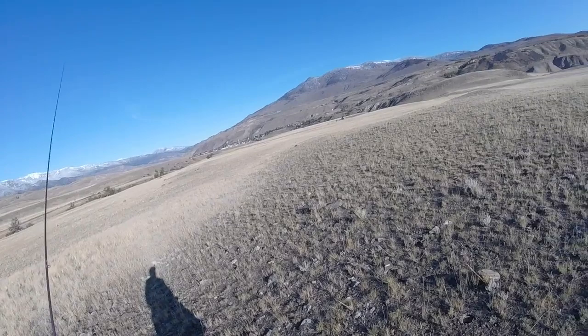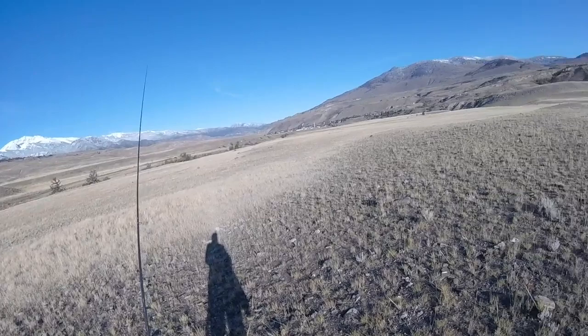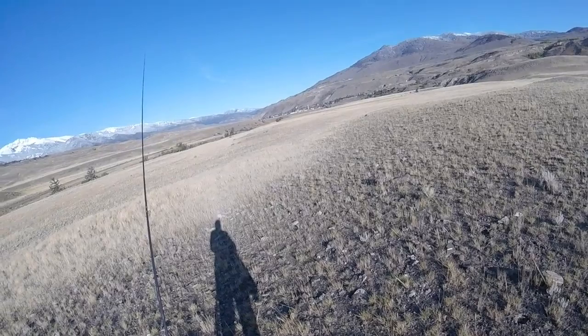We are back in Yellowstone. This is day two, and we are heading over to the Yellowstone. We're pretty much going to be fishing upstream of the Yellowstone where the Gardner comes into the Yellowstone.